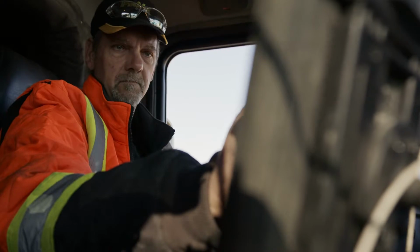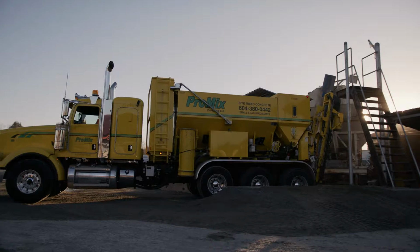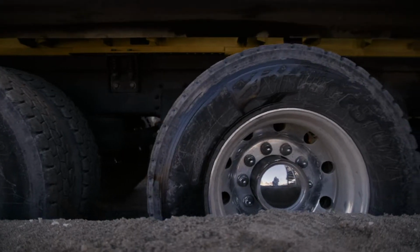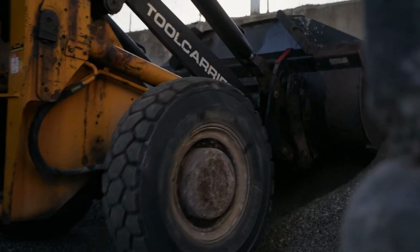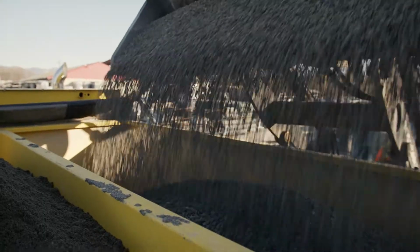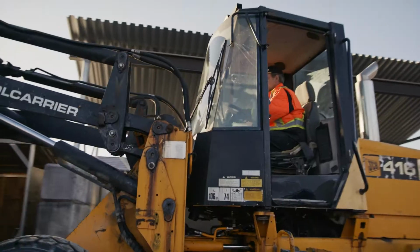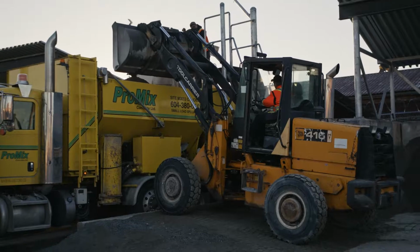First, job details are loaded into our driver's portable tablets. The driver gets the truck loaded up. Unlike ready-mix trucks, we don't load all the concrete from a plant. Instead, we load our truck with everything we need to custom mix your fresh concrete on site. Water, cement powder, gravel, and sand.